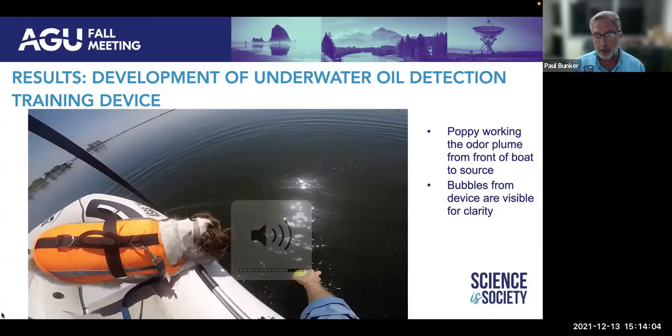So the whole process is based on positive reinforcement, that is, the smell is associated with a game and a toy. But also we have to model the behaviors so the dog understands: if I search from the front of this boat and then direct the boat to the source of that smell, which is following the plume carried on the air, then I'm going to get my toy.